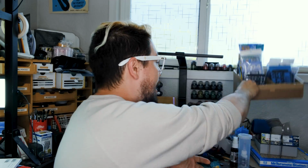Smacking stuff today. Feels good to hit this thing. Okay, I'm gonna put this over here. The hobby room's a total mess right now, because I'm trying to put everything in places where I can find them again. Oh, whoops.